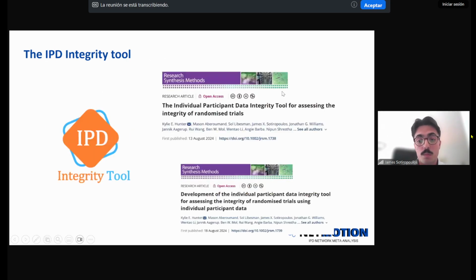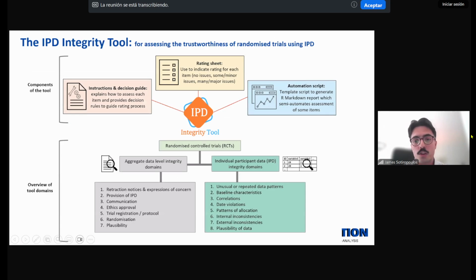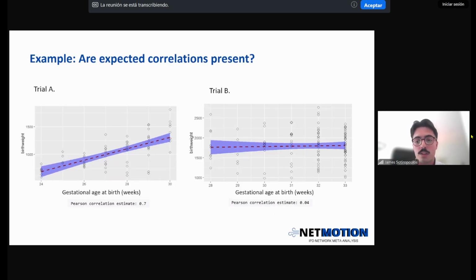There's different things that we can do to check the integrity of studies once we receive the IPD. So Kylie Hunter, who I work with at the University of Sydney, she's come up with a tool that you can put the data through, and there's a number of checks you can run on it. And I encourage, if you're interested, you can search the IPD integrity tool, and there's a step-by-step guide of how to do this. But this is one example of one of the checks that we do.